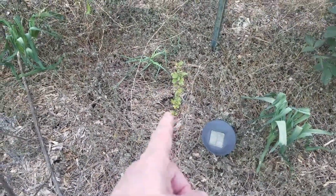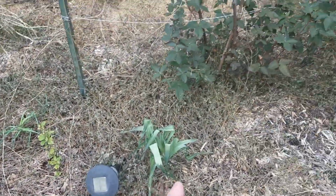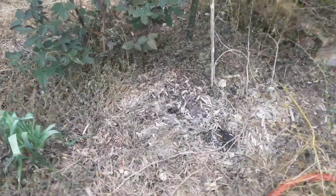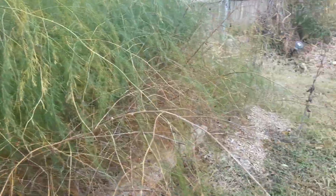The quince pulled through like nothing happened, and so does my blackberry. All the blackberries are just fine. Even the asparagus didn't totally die, which is interesting.